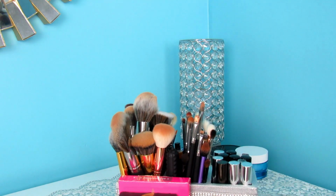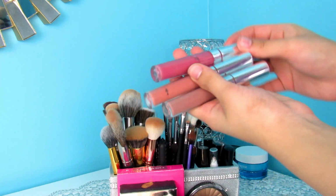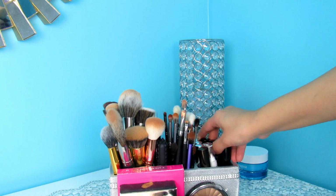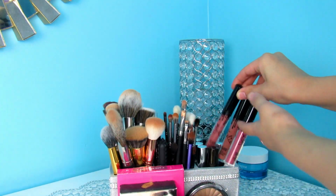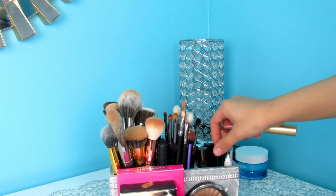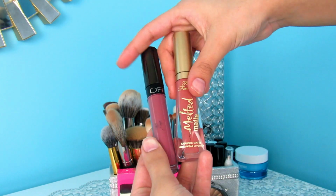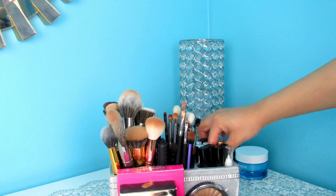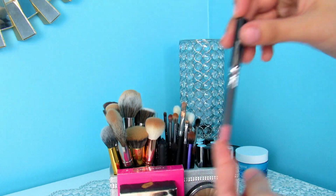I also have a bunch of my lipsticks here. I have a bunch of ColourPop lipsticks. I have a couple of Kylie lipsticks right over here. And I also have a Too Faced and Ofra lipstick. Oh, let me find the Ofra one. Oh, right here. And I also have one of my Kylie lip liners, which as you see, I love.